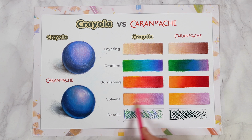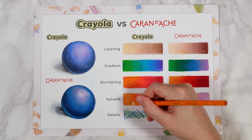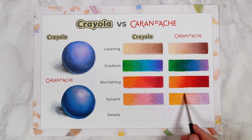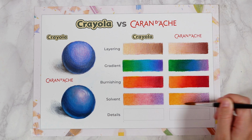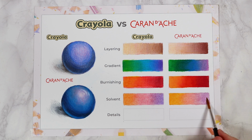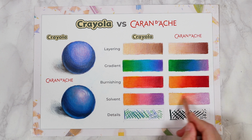And after the solvent had dried, it was also really easy to add another layer of coloured pencils over the top. The solvent also blended the luminance pencils really easily too and made the colours look more vibrant and almost like a painting. It was so easy to layer other colours on top after the solvent had dried as well.